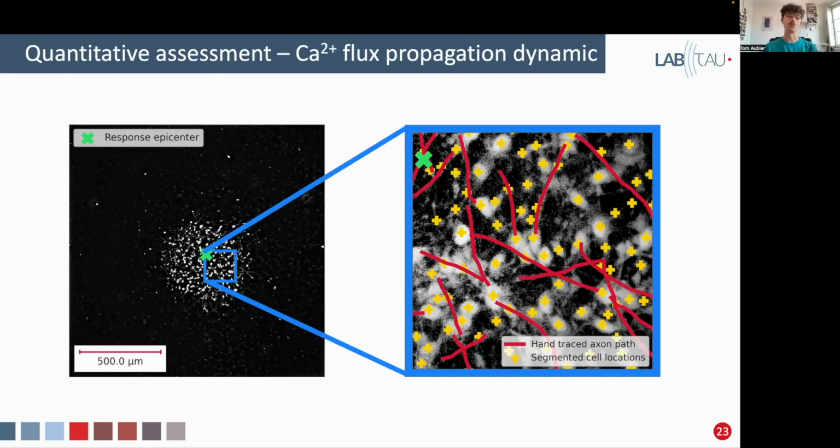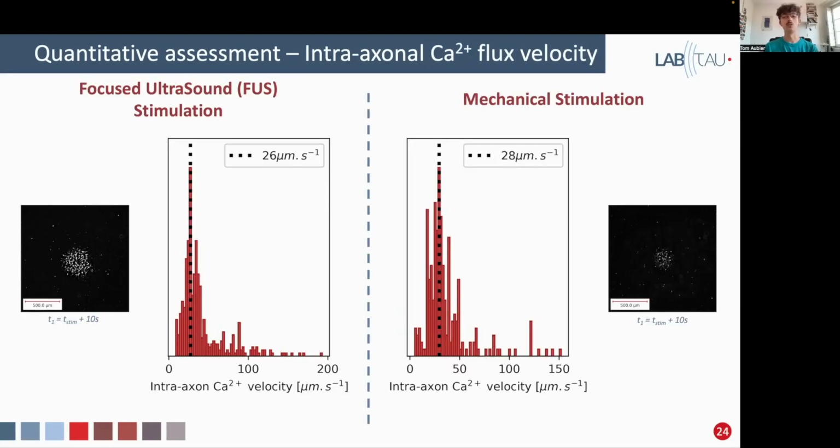And so we looked at the propagation velocity of the calcium flux along neurites or axons of the network. And we saw that the propagation velocity was actually pretty much constant, regardless of the orientation of the neurite or axon, compared to the propagation direction of the broad response. We also see that the propagation velocity is way faster than the mean propagation velocity we measured earlier. And so we think that this diffusion dynamic is actually due to the architecture of the network, and that it's actually a signaling mechanism occurring over the neurites of the network.